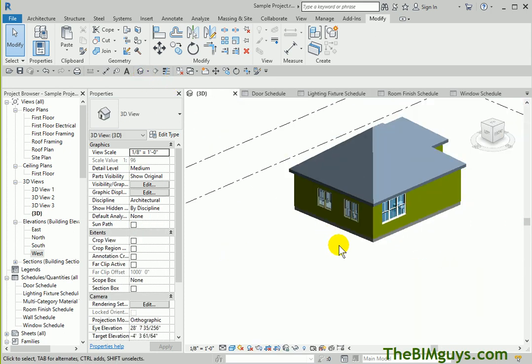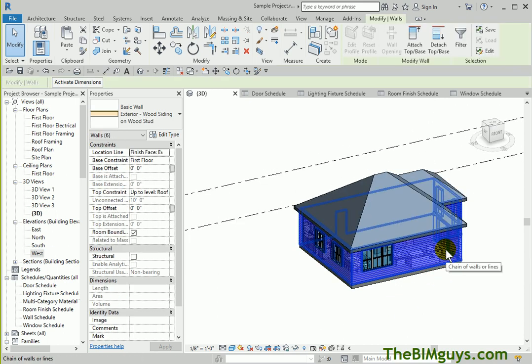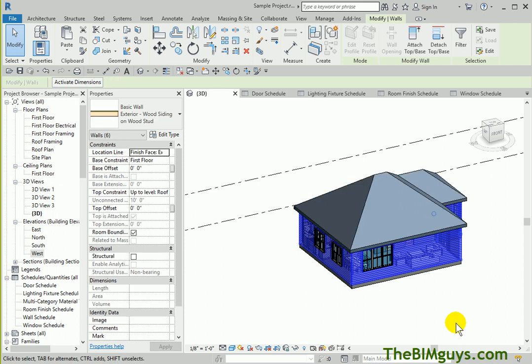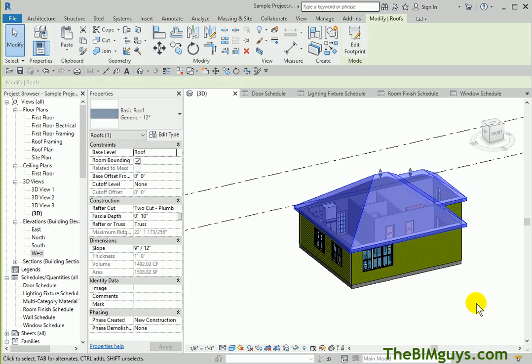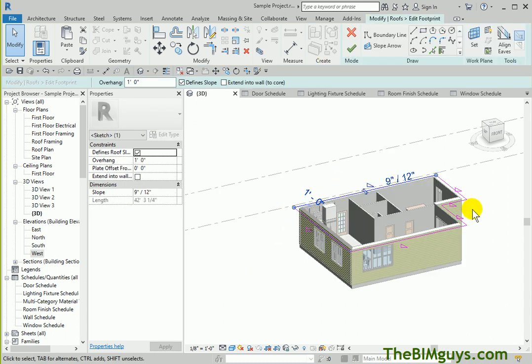So I'm going to do this in 3D so we can see it in action. First thing I'm going to do is take all the exterior walls, and I'll say all you walls attach to the roof. That's going to let us play with some fun games now. So now I'm going to take the roof, and by being able to manipulate the roof, I'll hit edit the footprint. We're not training here, I just want to show you some things we can do.